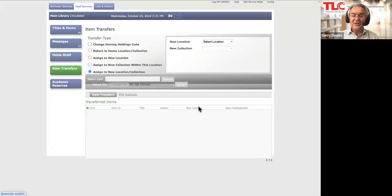Also, I can do item transfers, and I can move things from an owning collection to a circulating collection. So my Halloween books might be in a juvenile nonfiction collection at the moment, but I could move them into a special circulating collection of Halloween titles for a couple of weeks and then move them back.